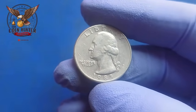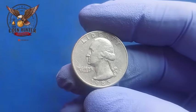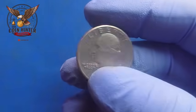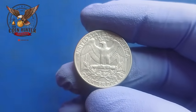Every 1985 D Washington quarter you encounter deserves a careful look at the reverse, specifically at the eagle. If you see any kind of raised line cutting through the eagle, particularly one that runs diagonally from the lower left to upper right, you need to examine that coin very carefully because you might have just found a fortune.